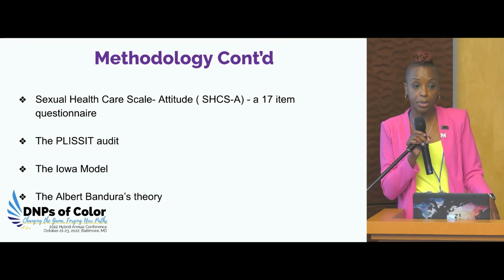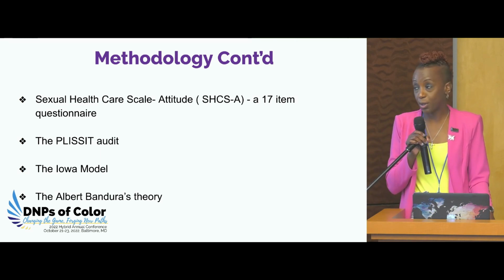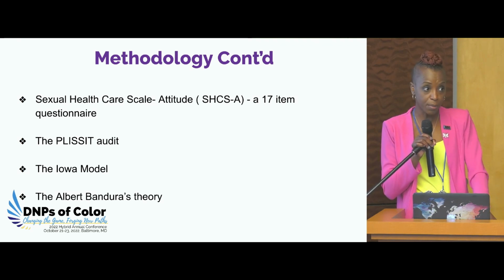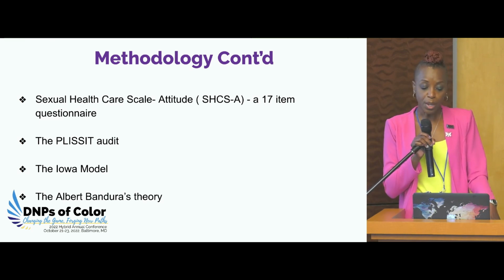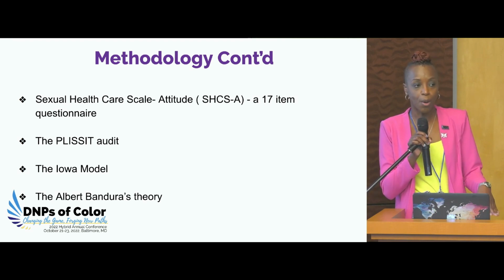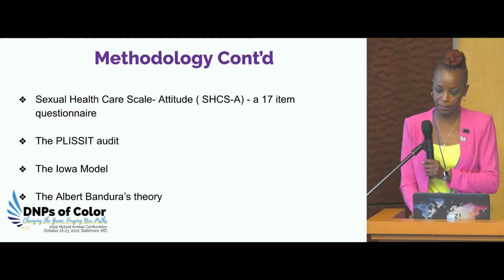I also designed a PLISSIT model, which measured the nurse's performance and verified documentation based on the 4 stages of the PLISSIT. The framework I used was the Iowa model, which was able to improve patient outcome and satisfaction, and also improve the nurse's practice. Albert Bandura's theory was based on the nurse achieving the highest level of self-efficacy. When that was achieved, it was a boost for them, and they were able to step out of their comfort zone and tackle the issue of sexual health changes with the oncology population.